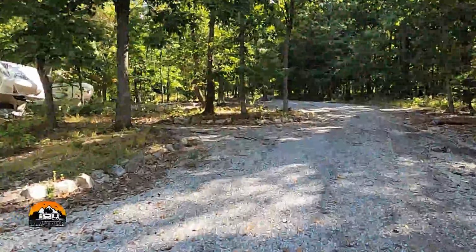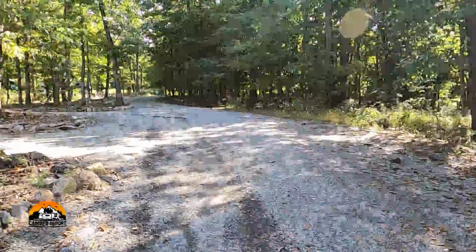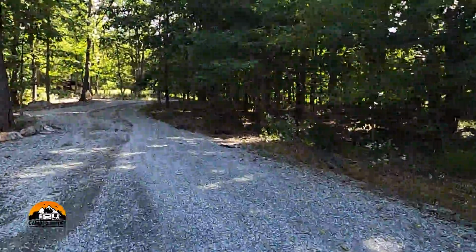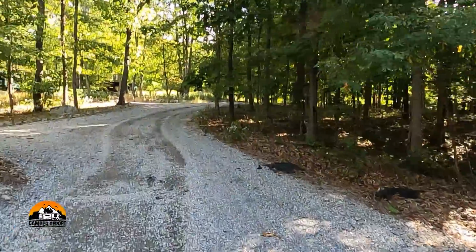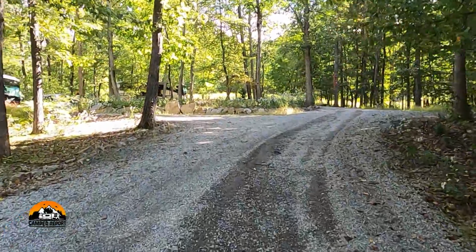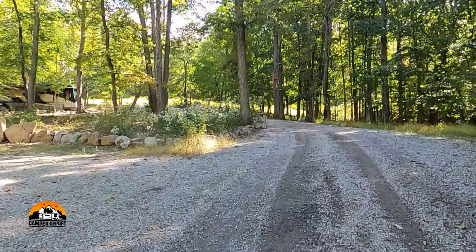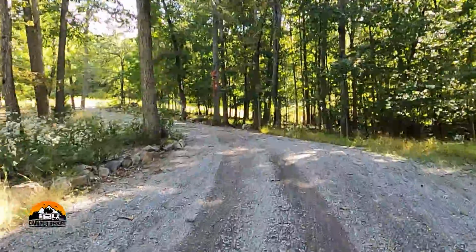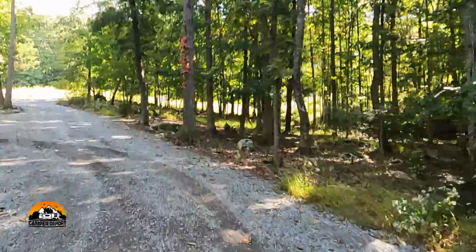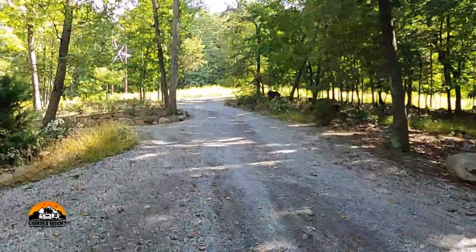This is where it gets a little steep. This is where four-wheel drive needs to be used, especially if it rained the day before, it's kind of soft. I don't know if the video shows how steep it is, but it's pretty steep. But keeping in mind how steep it is, they have done a great job of getting most of the sites level, and they all have these large rocks kind of lining your site so you know where the edge is, which is a really nice thing.